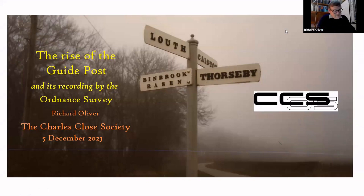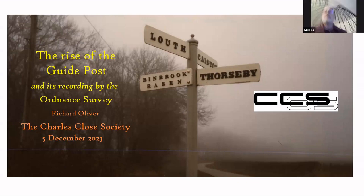Right. Now, guidepost is the Ordnance Survey term, fairly standard since about 1851, for what a lot of us call a signpost, of which an example is seen here on the title slide, which unfortunately disappeared very shortly after I photographed it in 1984. It's worth keeping in mind because of its distinctly vintage lettering, and I will come back to it later.